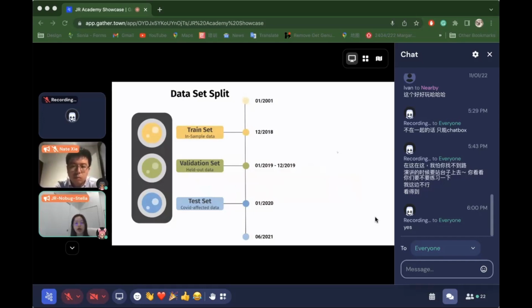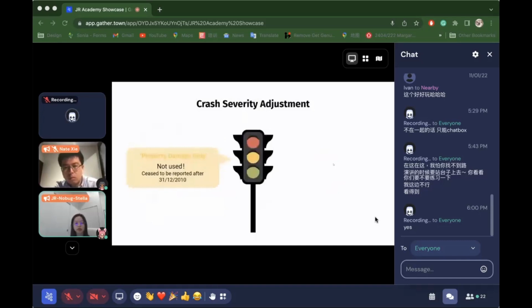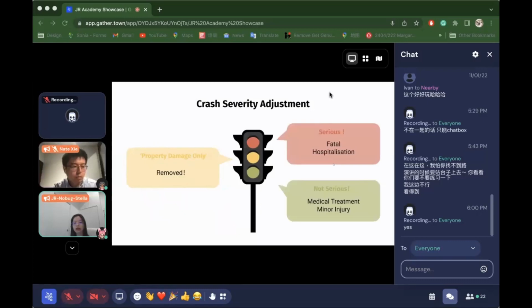According to our idea, we first divided the data set into 3 parts according to the timeline. And the division was based on the time point when the first COVID case appeared. During the data exploration, we found that the data before 2011 was abnormal as a whole because the crash classification no longer reported property damage only after 2010. Therefore, for the consistency of traffic data records, the data before 2011 was removed. At the same time, we divided the remaining 4 categories into serious and not serious.